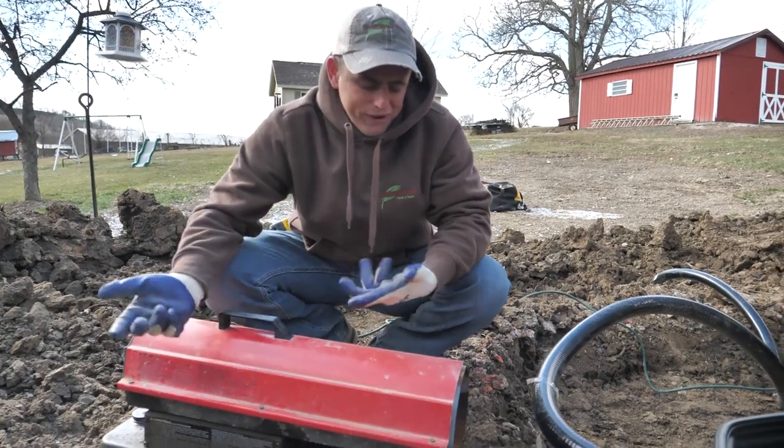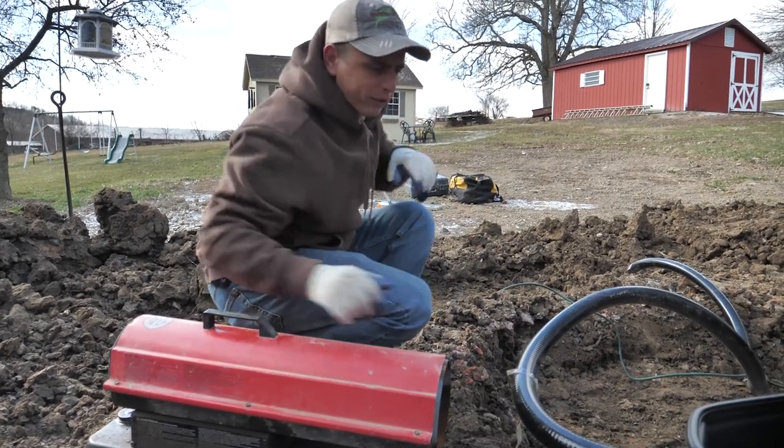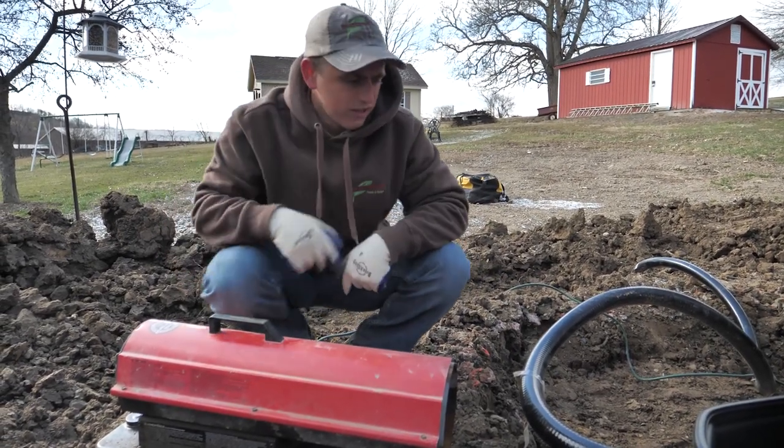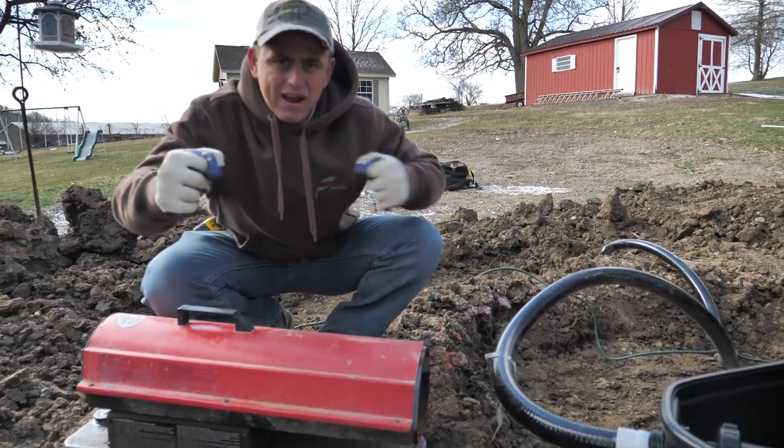Yeah, trying to build ponds in winter has its own set of challenges. This pipe is so stiff we can't bend it to get it where we need it to go, and it just wants to pop out of the fitting. So, thankfully we have a heater. We're heating it up so we can flex it around easier.